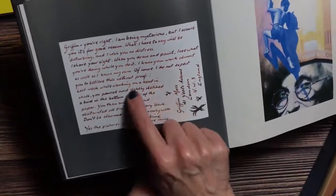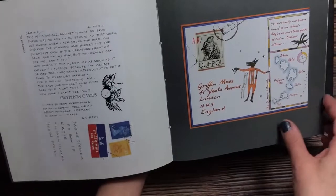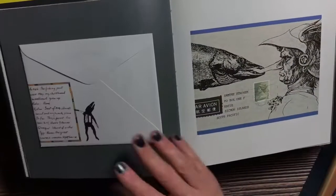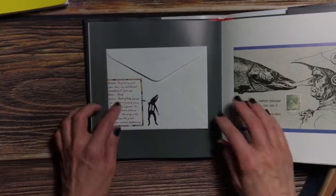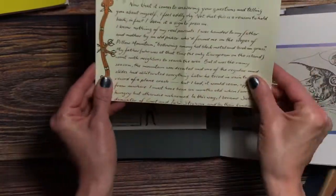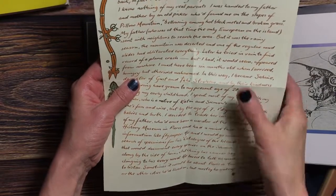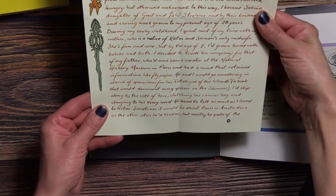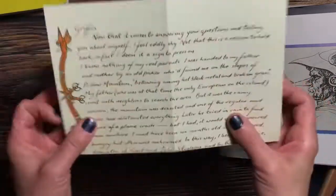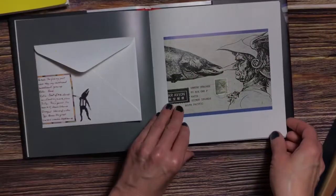And then apparently this is letters back and forth between the two of them. And I did read a little bit, and apparently this person said that she knew him, but he didn't know her. And look at this one. It's an actual envelope, and you open it up, and then here's a whole letter. I mean, this is just fabulous. And I really want to read the correspondence and see how that story unfolds.